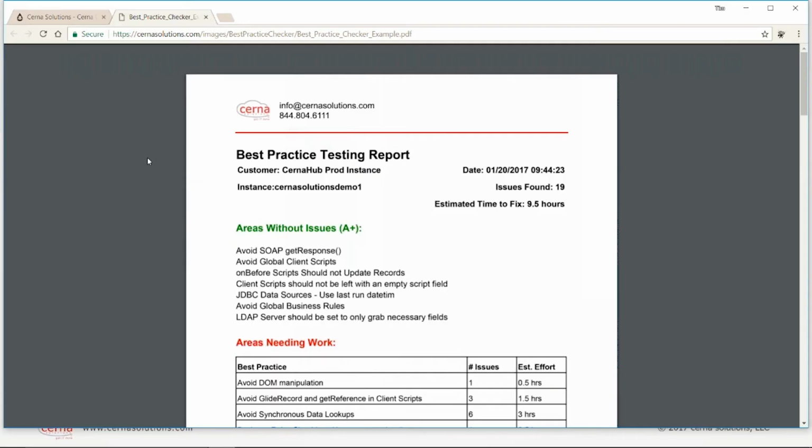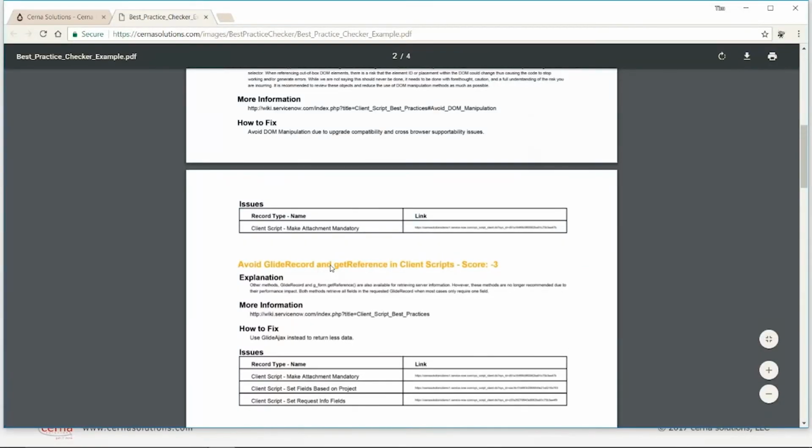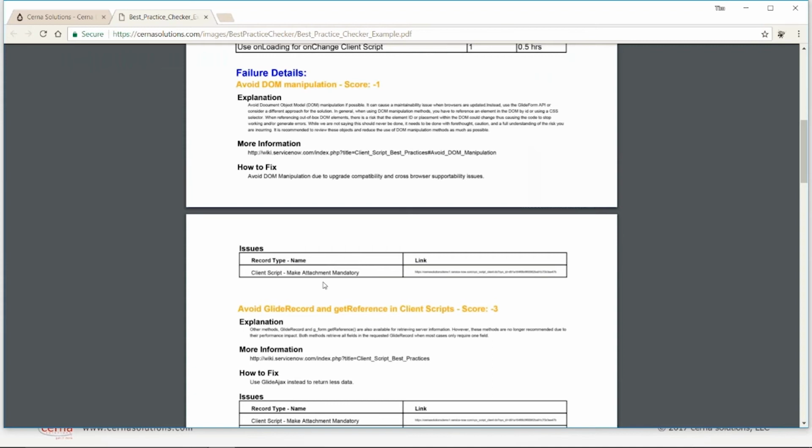So here you can see from the example report that it lists out the areas that you've done really well in. You got an A+, good job. It also shows you areas that you need work in, things like avoiding DOM manipulation and asynchronous data lookups. In this quick table, it'll list out how many issues it found, as well as the number of hours it thinks it's going to take you to remediate these problems. And further down, it shows you the details of what it found, as well as a link for the best practice.